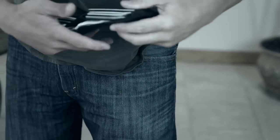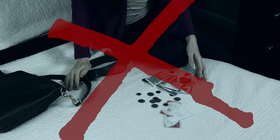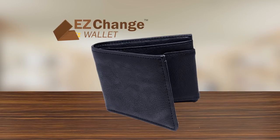Uh-oh, a pocket full of change is always bulky and messy. Digging through your purse looking for change can be frustrating. Not anymore. Introducing EZChange Wallet, the smartest wallet ever.